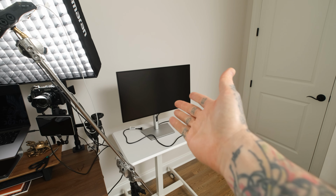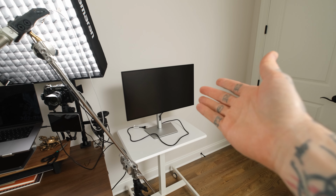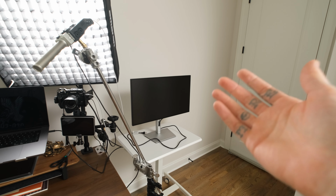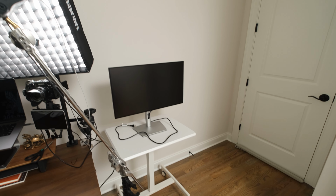I've got another monitor here, and this monitor is going to be used as an external monitor for the camera when I'm doing tutorial stuff, so I can see it from across the room, because the peepers ain't what they used to be. So that's going to do it for this video, guys.